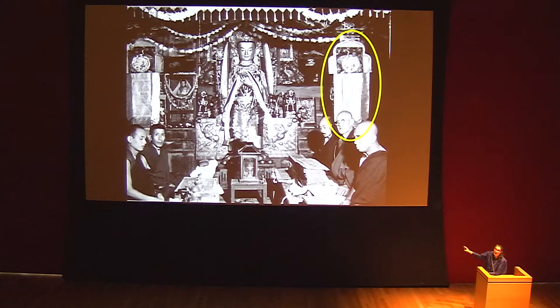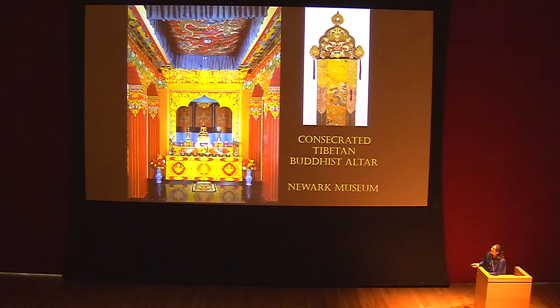these cloth banners that are also symbols of jewels that are raining down from the heavens with this trefoil top that's like a cloud. You also find two lions on the side and two lions facing forward and then two lions above. So that lion throne, the lion's roar, is the teachings of Buddhism. You also find this in the Newark Museum altar. So this is a consecrated altar, consecrated by His Holiness the Dalai Lama in 1989. And this banner in the Newark Museum collection is very similar to the Japanese forms of banners as well as in terms of their function within the temple space.